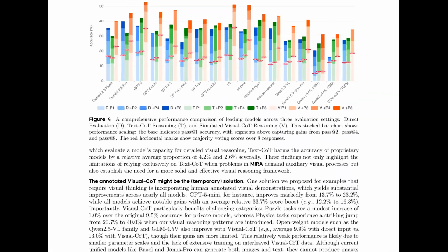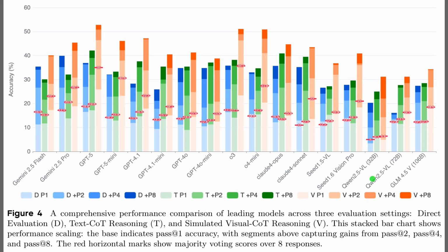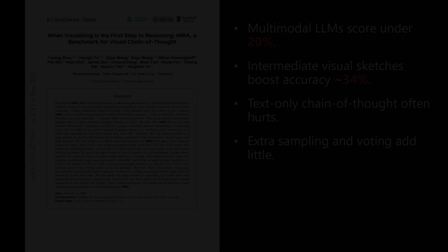Figure 4 shows how performance climbs only slightly when models get more chances to answer, because pass at K means sampling multiple attempts and counting any success. The stacked bars compare direct, text chain of thought, and visual chain of thought settings. Visual cues raise the base the most, while extra samples add small gains that taper off. The red horizontal marks show majority voting over 8 tries, which barely helps the strongest systems.